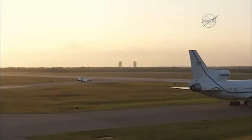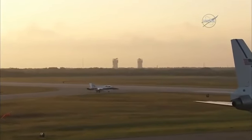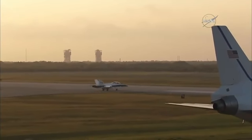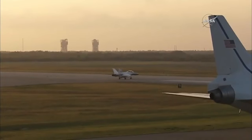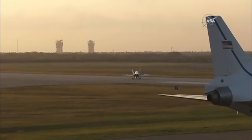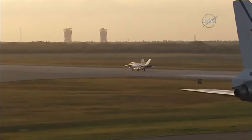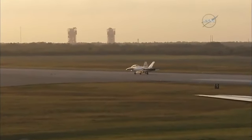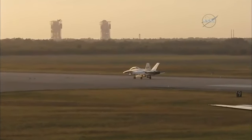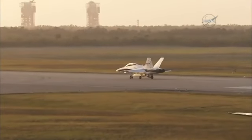Here we see the chase plane taxiing into position for departure. Aircraft slight adjustment to their takeoff time, 7:38. Still targeting an 8:35 a.m. drop. And it appears that the chase plane does have sufficient ceiling and visibility to be able to depart first. So that means we'll have live video from the chase plane of the L-1011 departing from Cape Canaveral. We're now 1 hour, 2 minutes, 25 seconds and counting. This is Pegasus Launch Control.